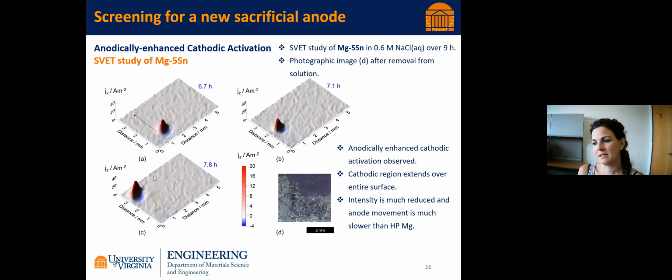When we come to the magnesium 5 tin, we have a much different scenario now, where I've just shown snapshots that were within an hour of each other. Again, the experiment was run for 9, or actually I think it was 10 hours in total. And as you can see by the picture, once we've removed the sample from the solution, the whole surface hasn't been covered. And what we saw was these individual anodes rather than this wall of anodic activity.